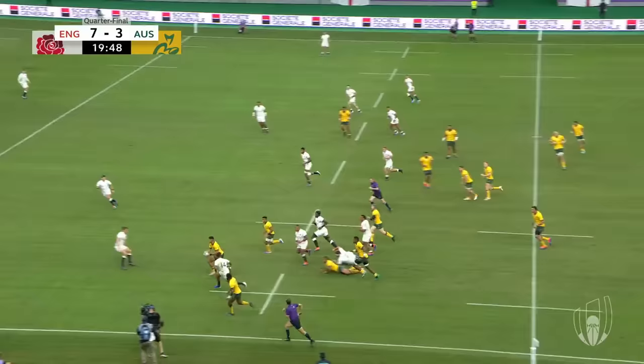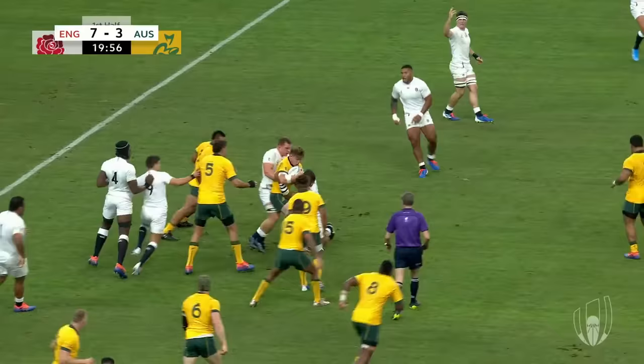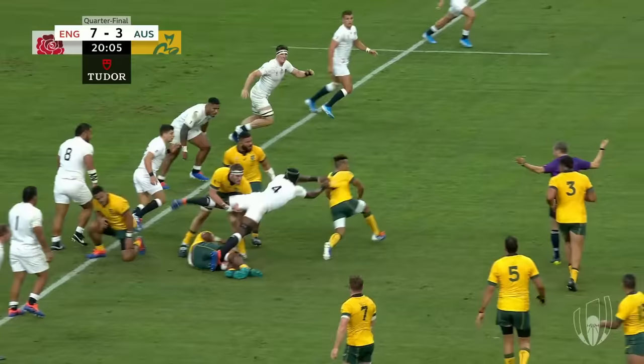Beautiful pass from Kurtley Beale. There's the strength of Petaia. Maro Itoje just managed to get him at the second attempt. Michael Hooper has the strength to get the ball to ground. Play on, says the referee. David Pocock just does that.